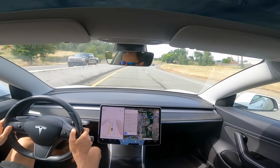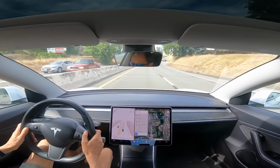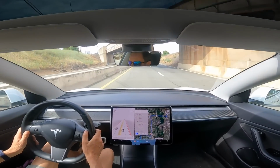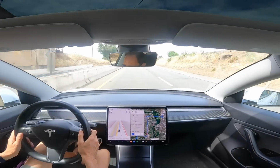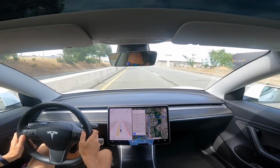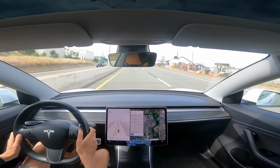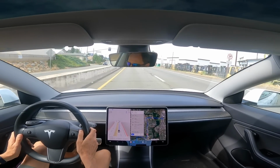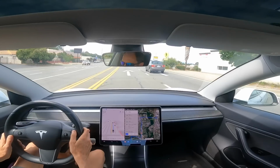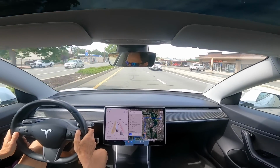Eventually, based on where we're going, we are going to need to get into the right lane. So it's always a bit interesting for me to see how soon FSD Beta gets into the right lane, because we will eventually need to be in that right lane to make that right turn. We're approaching a signal here, and it just went from red to green, so we won't need to stop here. Now, I think after this next light, which is now turning red, we'll see how smooth that stop is.